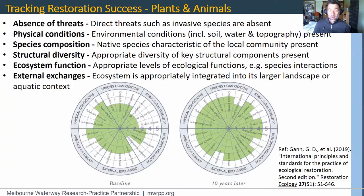So this is an example of their rating system, and they give it a 1 to 5 star depending on the project. So in this example, at the start of the project, baseline, this project was getting around 3 stars. It seemed to have okay species composition, the physical conditions were okay, and also there was generally an absence of threats. But over time, after a 10-year period, you can see that the absence of threats, physical conditions, species composition and structural diversity really increased greatly. And overall, after a 10-year period, it's gone from a 3-star to a 4-star project. So really being able to track if the areas that you're trying to restore are being effective.